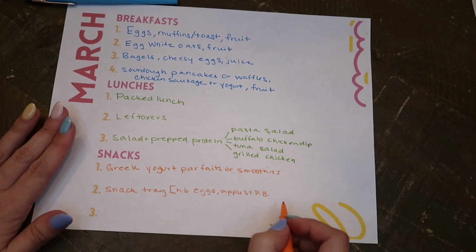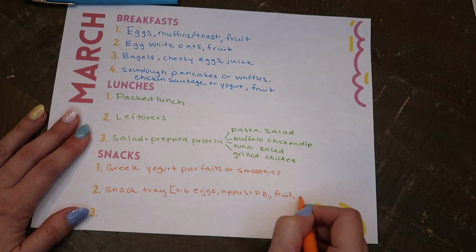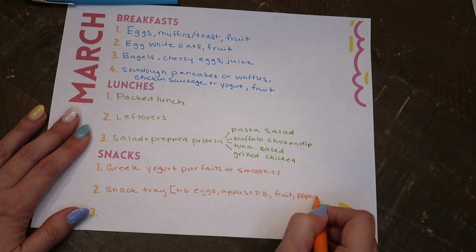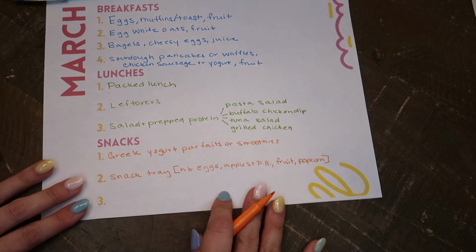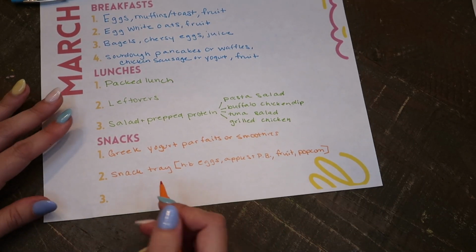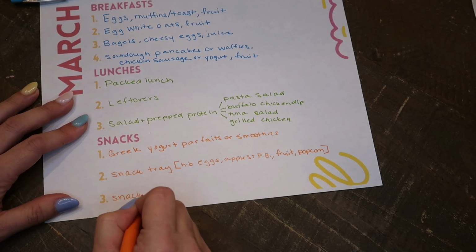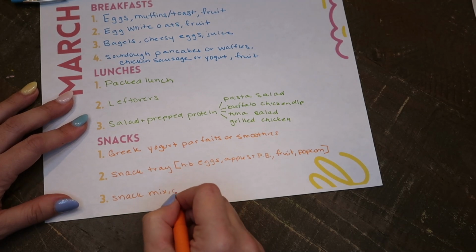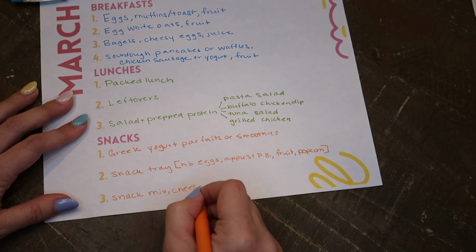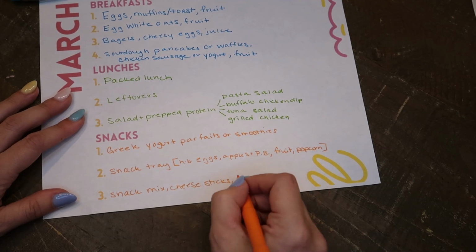We have Greek yogurt parfaits or Greek yogurt smoothies as one snack option. A snack tray, which would just be hard-boiled eggs, apples and peanut butter, cut up fruit, popcorn, that kind of thing. Or a snack mix like some pretzels and popcorn mixed together with cheese sticks and some veggie sticks and ranch. Or hummus. So those are my breakfast, lunches, and snacks for the month of March. And now let's move on to our dinner calendar.